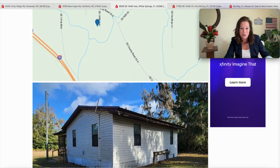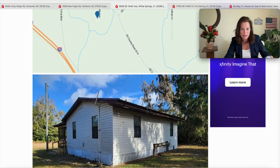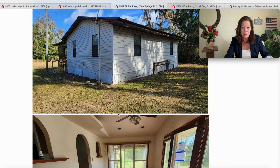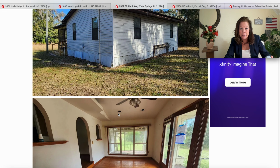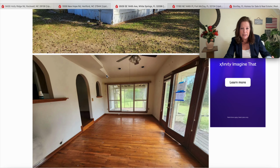Okay, so there's another view of the outside. It looks like vinyl sided. Now that has a little bit of a manufactured feel to it, but I don't think that it is a manufactured home. But it could be. All the more reason to go check it out. They might have just put the skirting around the bottom of it, as we see, that kind of resembles what you'd see on a manufactured home. Because the interior does not look like a manufactured home at all.